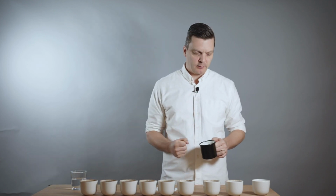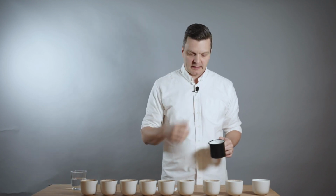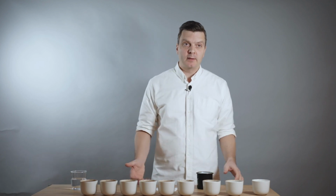It's much more structured and firm in the acidity, I would say. And it also feels like the aftertaste is a little bit cleaner. Whereas the natural from Tatmara, it's really fruity up front. And also in the finish, you sit and have this lingering strawberry flavor.